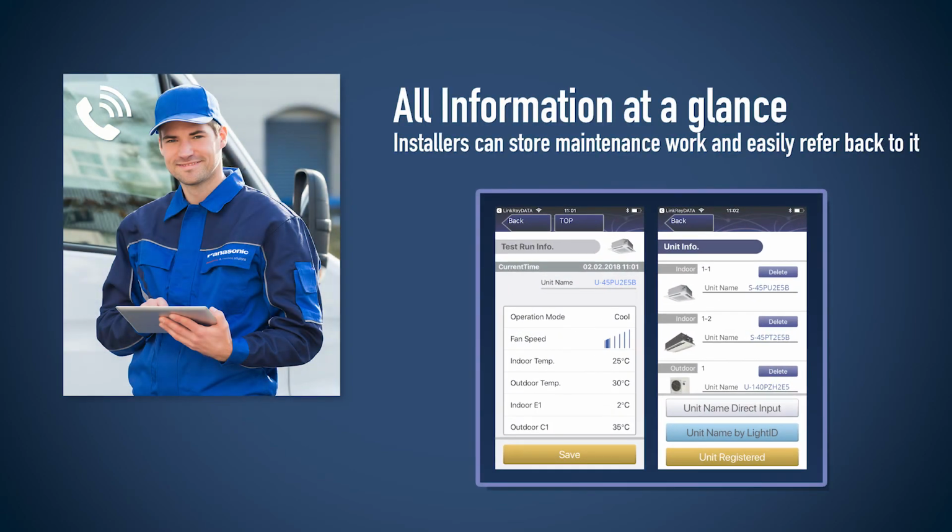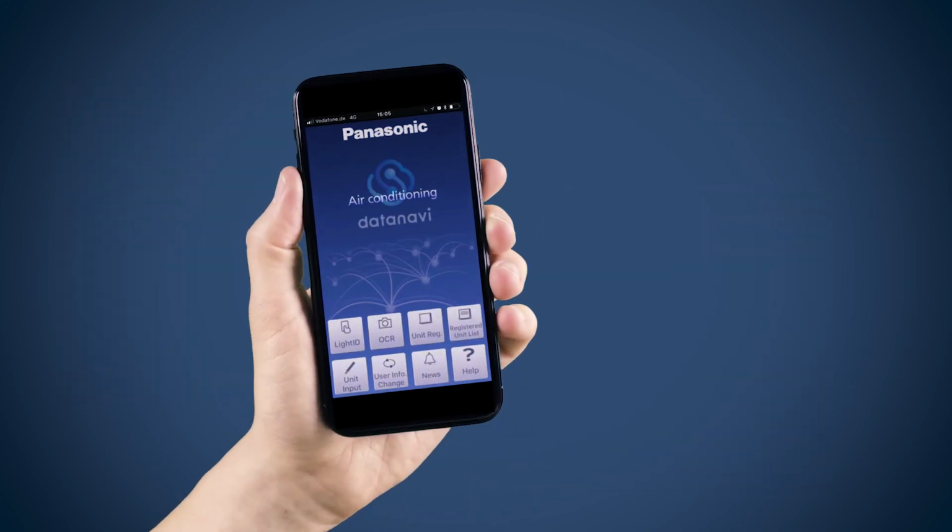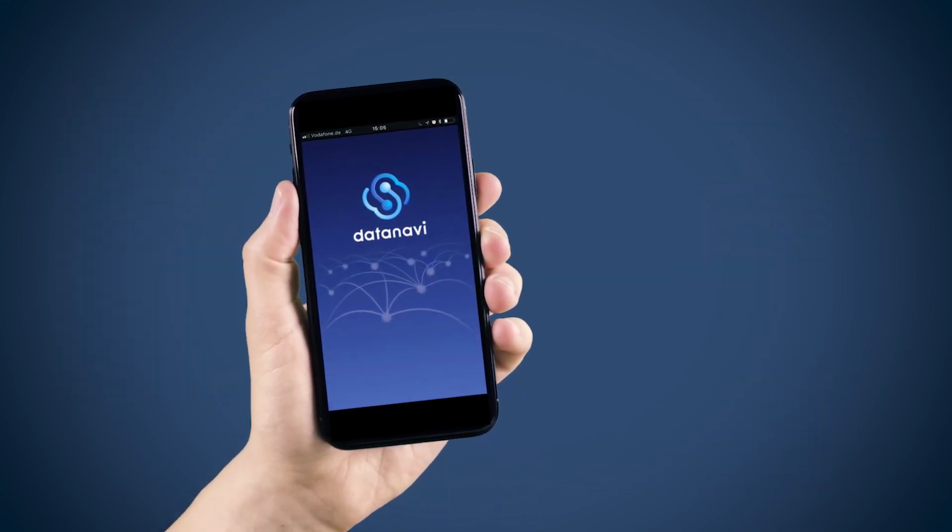All information at a glance. Installers can store maintenance work and easily refer back to it. Data Navi, a simple and quick solution using a smartphone with standard control.